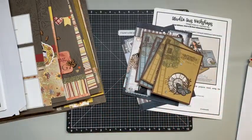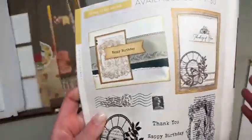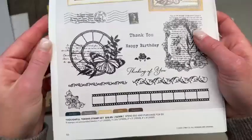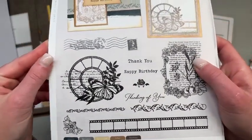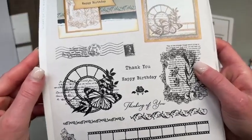So as you know, stamp of the month every single month. We know this, right? And this month is something called the Thoughtful Token Stamp Set. I'm just going to be real with you because that's the only way I know. Not my favorite. Not my favorite.